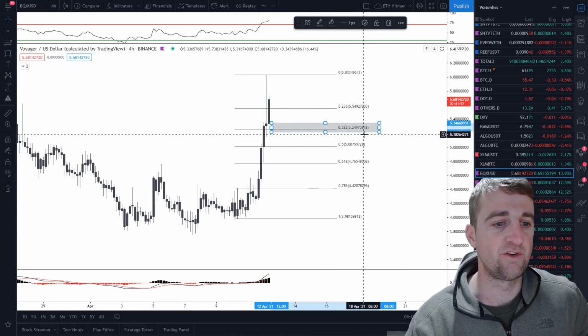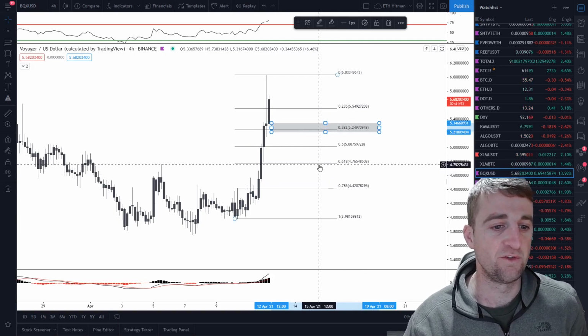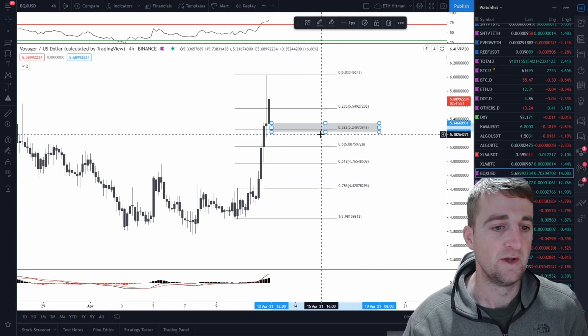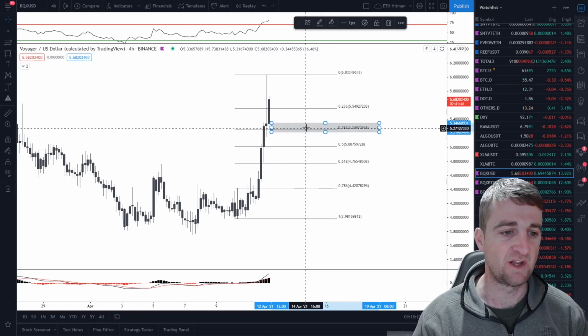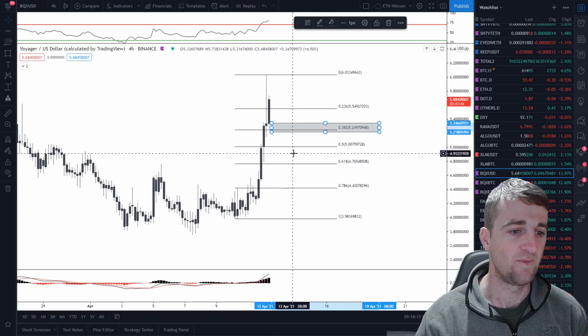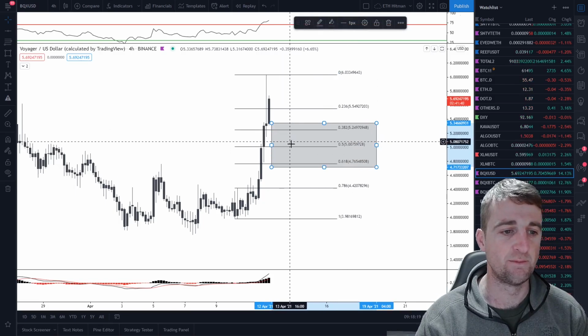So if you're looking for potential ladder points, use these fib levels as ladders. You could place some orders down at $4.70, $5, and then $5.29. You might not get them all picked up, but I think those are definitely some good levels for you to target if you are looking to invest.